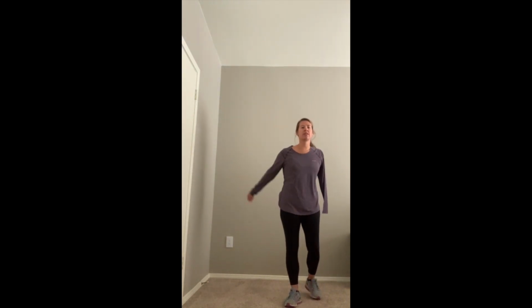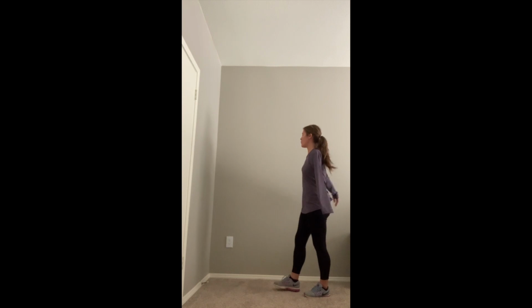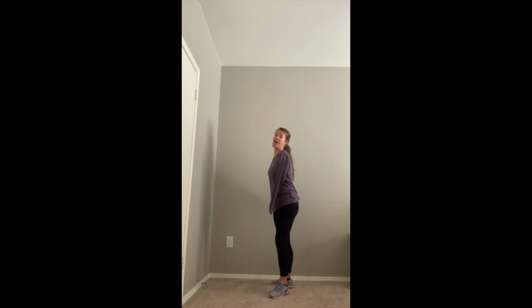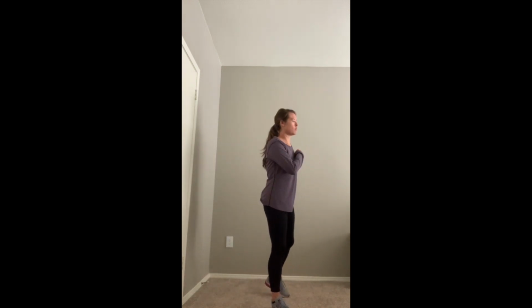Once you're done with your left arm, go ahead and do your right arm one more time. 8, 7, 6, 5, 4, 3, 2, 1. And then go ahead and do your left arm one more time. 8, 7, 6, 5, 4, 3, 2, 1.